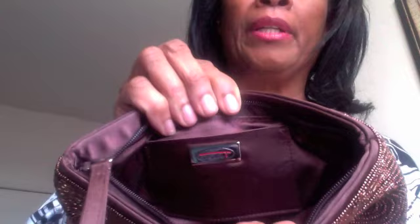And it has a little button. No button. It has a little pocket in there. Let me try to show you. There we go. It has a little pocket in there. You can put something in, and then you have the pocketbook there inside.